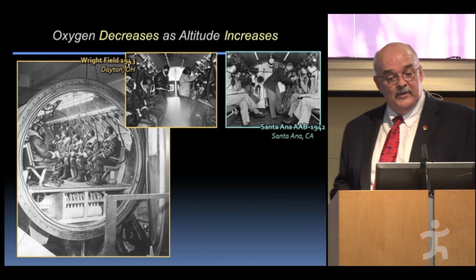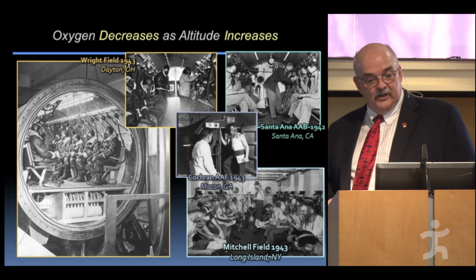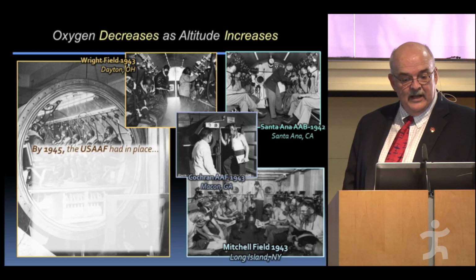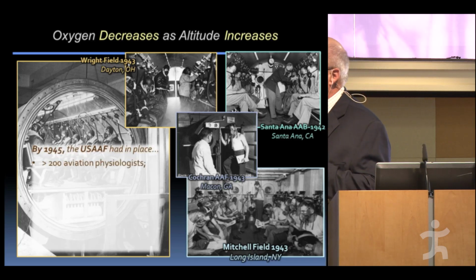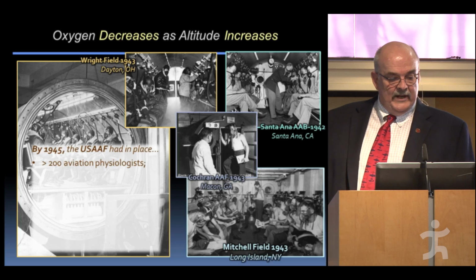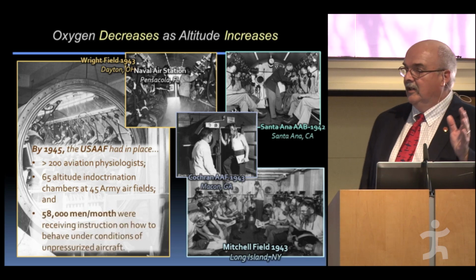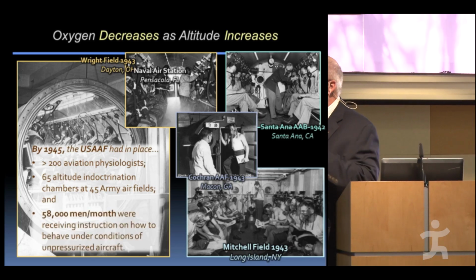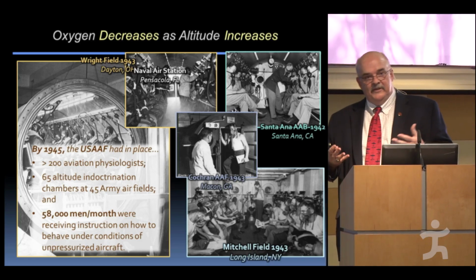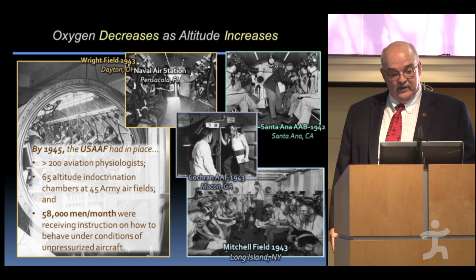It also happened in the U.S. Army Air Force. This is at Wright Field, Santa Ana, Mitchell Field in New York, Cochran Field in Georgia. And it happened all over during the first 2 years of the war. There was this explosion in the number of training areas. By 1945, we had over 200 aviation physiologists whose sole job it was to train these guys how to use their oxygen equipment. We had 65 altitude indoctrination chambers at 45 Army airfields. And this is incredible. We were indoctrinating nearly 60,000 men a month on how to protect themselves in an unpressurized plane against the problems of decompression sickness, anoxia. So it was a huge training program that went on.